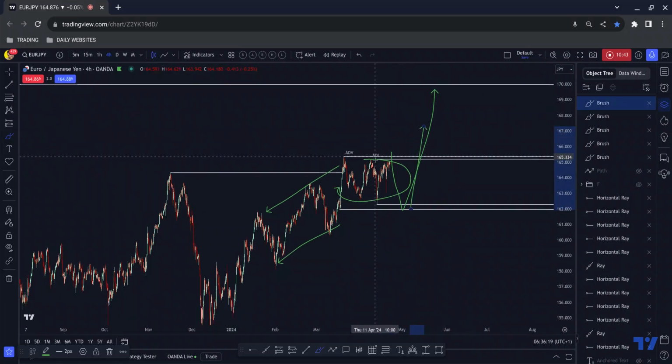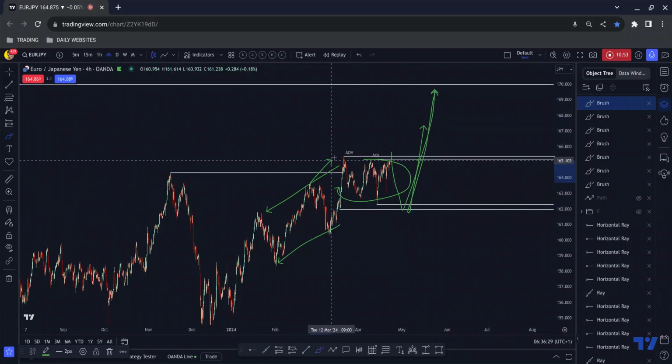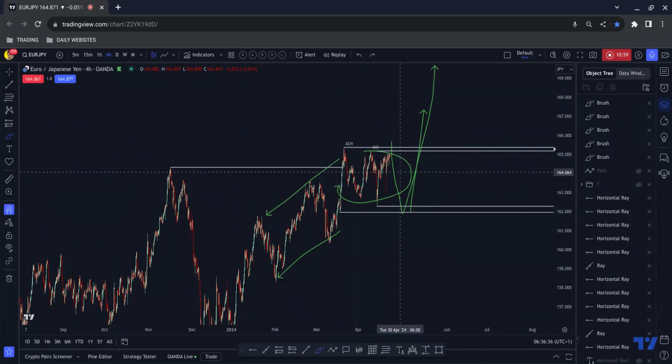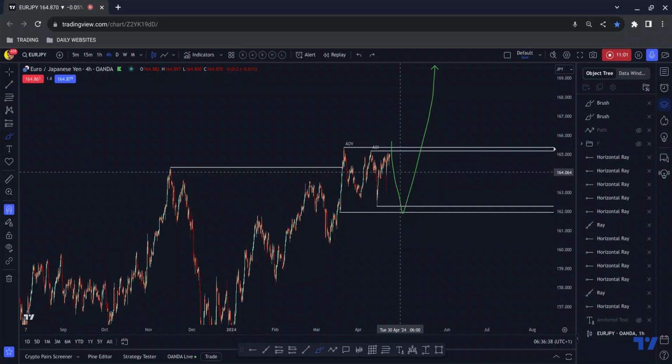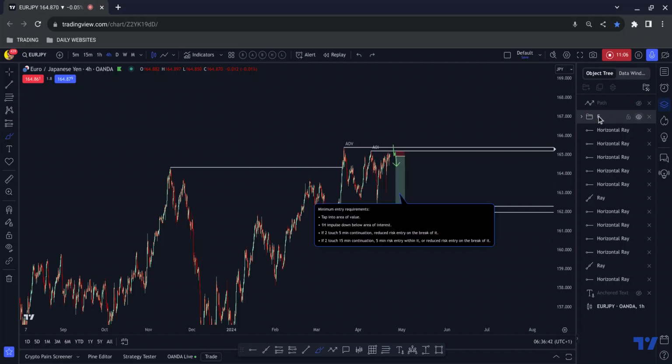So we would have this structure here, and then this becomes the running channel to push higher to take out that high. Okay, so we would likely need to tap in. After tapping into these and pushing down, we would likely need to tap into these lows to find the liquidity to actually send this to the upside, and then we would have more of this kind of structure, which would make a bit more contextual sense. So that is an example of a low risk position, which is why it's at the top of my list. Moving on to a higher risk position in euro dollar.